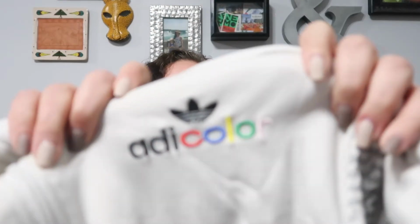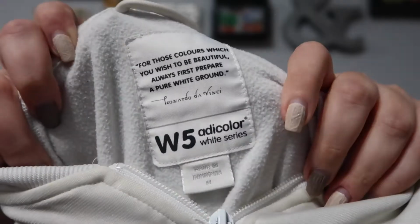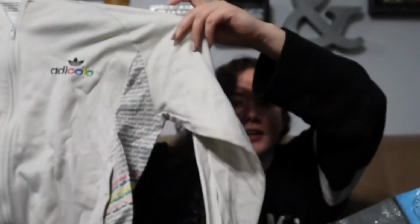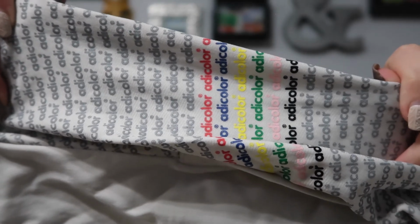As you can see, it says Adicolor with the trefoil logo, and it has like a little blurb inside. It says, for those colors which you wish to be beautiful, always first prepare a pure white ground. Leonardo da Vinci. W5, the white series. It's a size medium. There we go. Like I said, just a track jacket. It's like off-white, and then it has like a few colored words on the side and like a little mini rainbow. It's a really nice shape, but I don't know how this is gonna do, so I'm really curious to get this listed, just to see if there's interest at all.